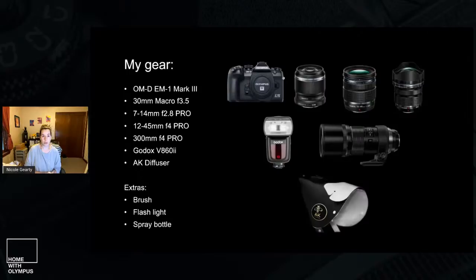And I found in my first few months of photography that having a weather sealed camera was going to be extremely important for me. It doesn't matter if it's snowing, raining, what the weather is like, or if I'm by the ocean, I want my camera to be ready to go. And I don't want to have to worry about having extra rain gear or anything like that on my camera. So that's why I chose the EM1.